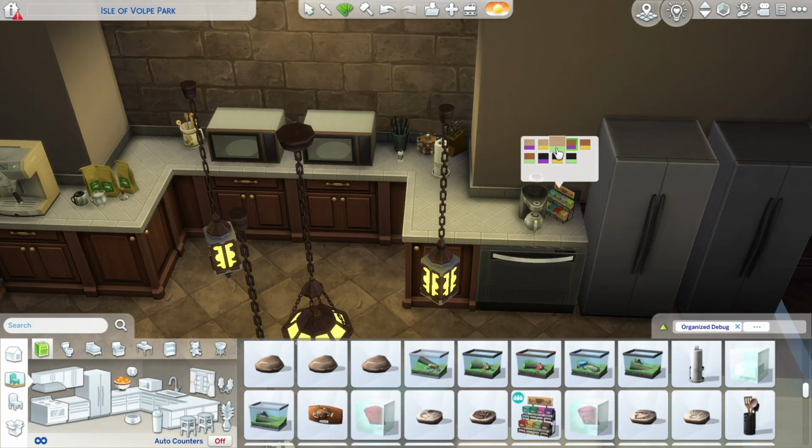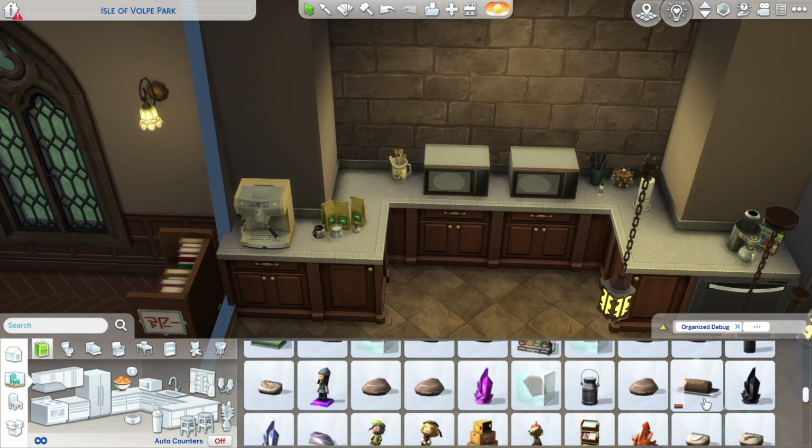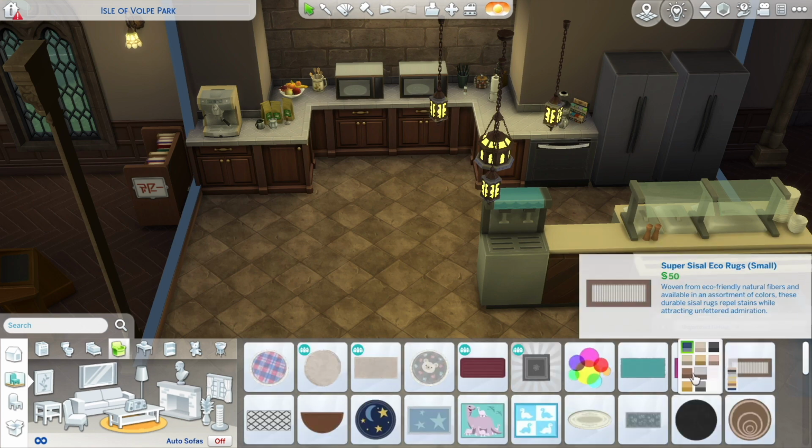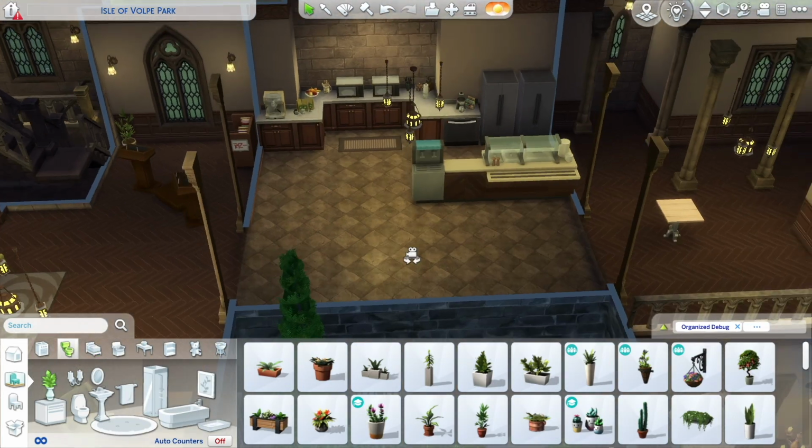You can get free food from the fridges, as everyone knows. If you don't know, you know it now. So you can get free food from the fridges if you would like to. But yeah, this is what the cafeteria looks like.